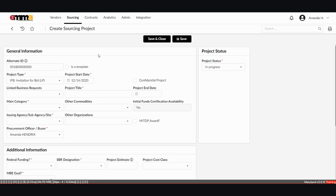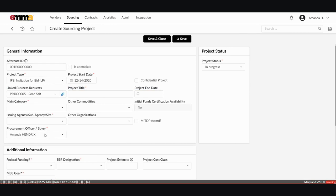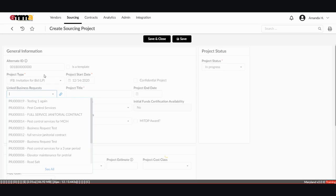The confidential project box is not something in the live production, so we're going to move past that at this time. The linked business request, you would click this field to search for a business request that you need to link your new sourcing project. If you click See All, it opens a window in which all the business requests are listed. So you could search for a term in the keywords field. I'll show you.